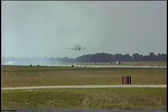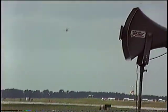It sounds a little bit different than the Mustang. It is the Rolls-Royce Griffon engine, 2,100 horsepower. This is a big airplane, 14,000 pounds maximum weight. They were armed with four 20-millimeter cannon and could do about 350 miles an hour.